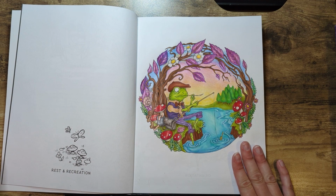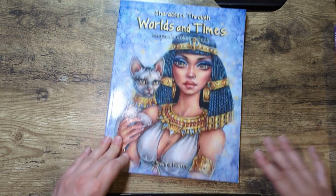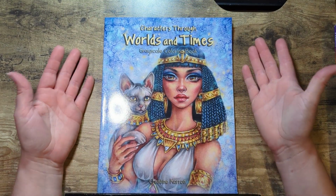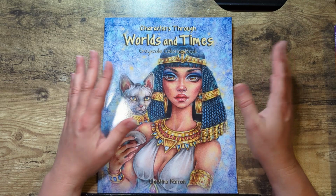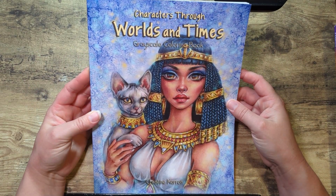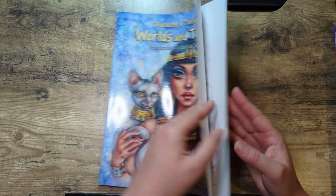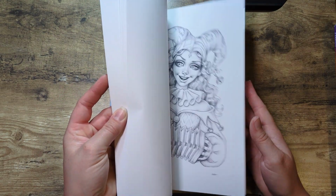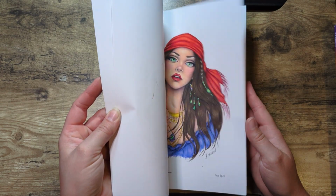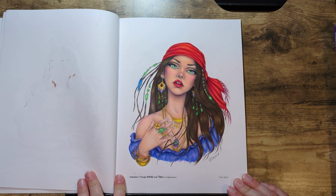And I did this one in the Frog's Tale, and then I managed to sneak Christine Caron in kind of in the middle of the month, and this is the Worlds and Times grayscale coloring book. I did the Free Spirit page.